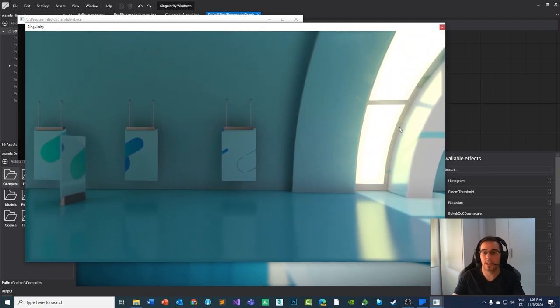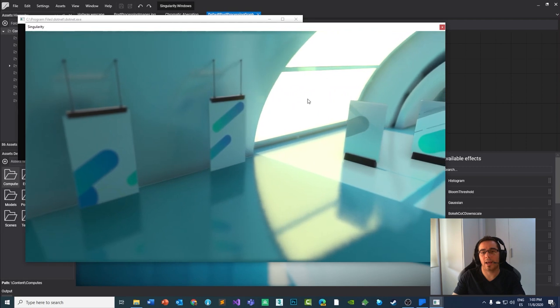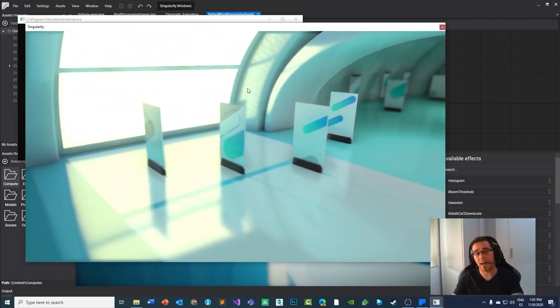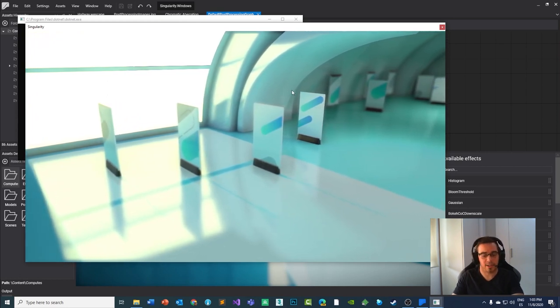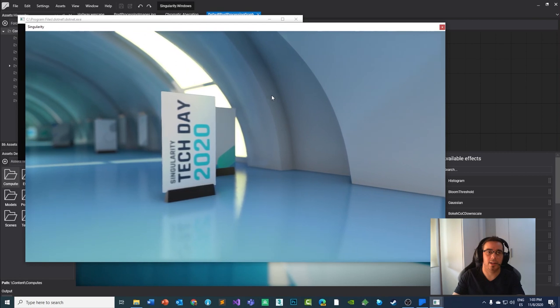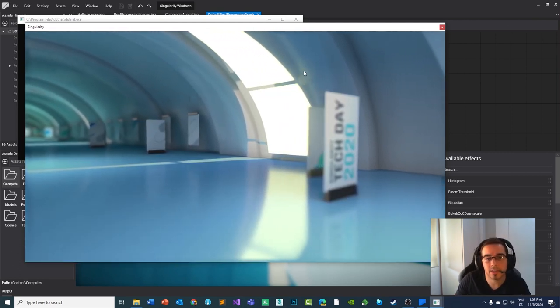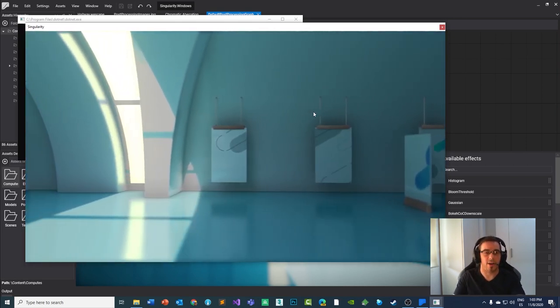Next is bloom. Bloom is an effect that allows us to highlight bright areas of our image and add some interesting details such as a dirty camera lens. Okay, here we can see the dirt of the lens. Yeah, it's pretty nice.